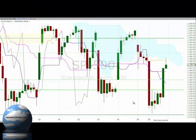Hello everyone, welcome to the Ichimoku hourly analysis for the SP 500 for Monday, November the 29th, 2010. Well, a very, very bearish start to the trading day.